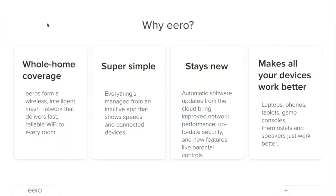Yeah, that said, we know some customers have them mounted on a wall. They'll still work fine, but optimum performance will happen when it's horizontal. And actually, if it's a little bit off the ground, meaning like on a shelf or on a bookcase, that's optimal as well, because it does emanate up and out.